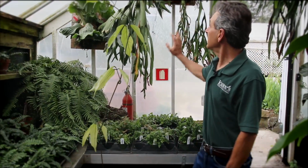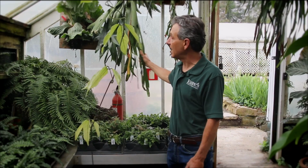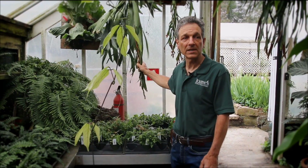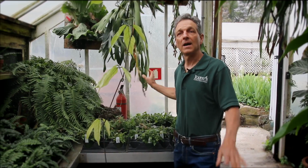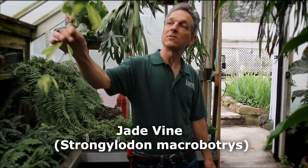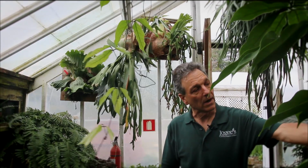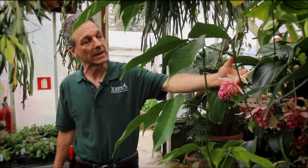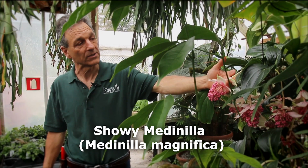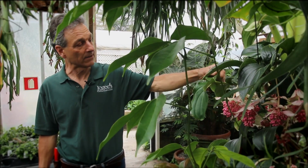So as you can see, this greenhouse actually at one time was called the Fern House, and we still have some of our old specimens in here, but over the years it's morphed into many things. We have our Strongylodon vine, which is hanging down here in front of us. At this time of year, the Medinilla magnifica, which is probably one of the more showy Medinillas, although many in the genus are quite showy, is in full bloom. We have quite a few specimens of that around the greenhouses now.